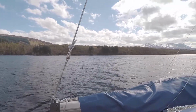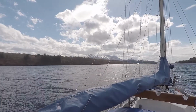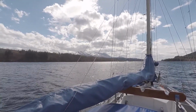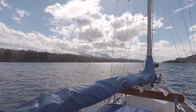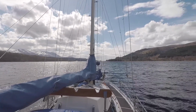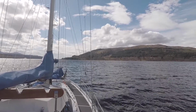Panoramic for you here of Loch Lochy. The mountain you can see coming to the centre of the screen now is Ben Nevis. That's your first real view of it. Anyway, Loch Lochy's pretty devoid of places to stop or rest up. The bay that's just going to come into shot now on the starboard side would be one option for anchoring.